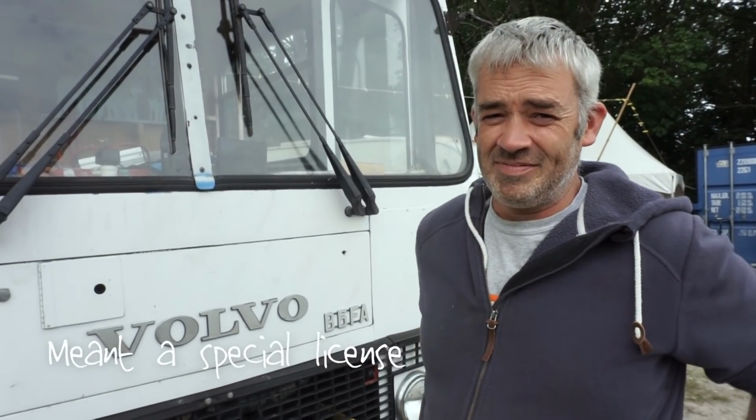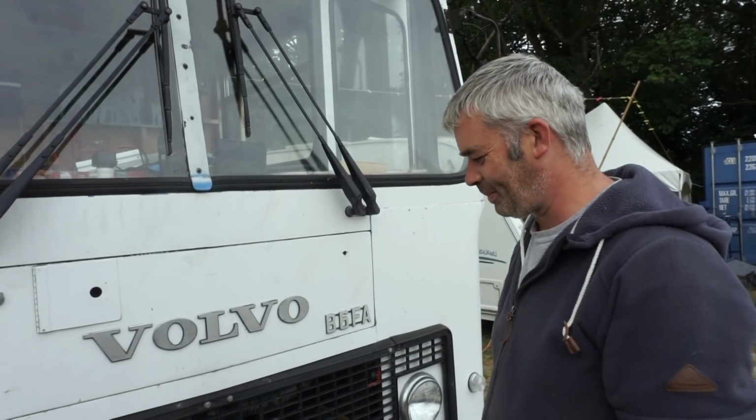So you don't need a license? Just class 2. Yeah. There's a class 2. What does that mean? Class 2 is in between 6 and 18 tonne. And I'm 11.9. 11.9 tonne. So could I drive it? No, not without class 2.